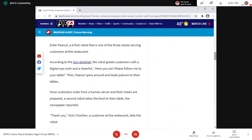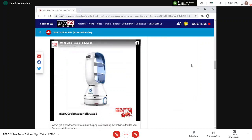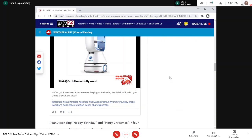So if you want to see a robot in a restaurant, I said in Florida, there's one out there. There is actually a robot restaurant in Tokyo, but I think it's basically robot themed. Pretty crazy. They have about 3, and it looks like one actually brings the meal out, and the other one's more of the greeter type thing. I think in Tokyo they're actually Japanese women in cosplay outfits.